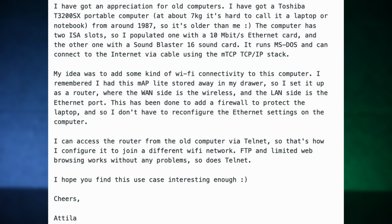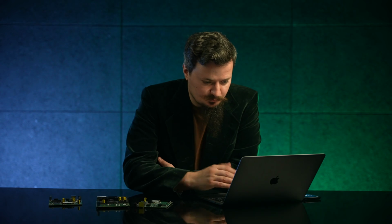It runs MS-DOS and can connect to the internet with a cable using the mTCP TCP/IP stack. My idea was to add some kind of Wi-Fi connectivity to this computer. I remembered I had this Maplight stored away in my drawer, so I set it up as a router where the WAN side is the wireless and the LAN side is the Ethernet. This has been done to add a firewall to protect the laptop, so I don't have to reconfigure the Ethernet settings on the computer. I can access the router from the old computer via Telnet, so that's how I configure it to join a different Wi-Fi network. This is brilliant.